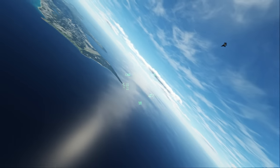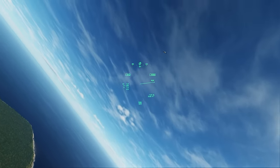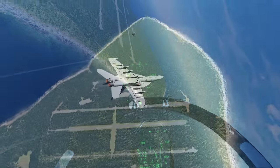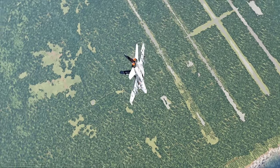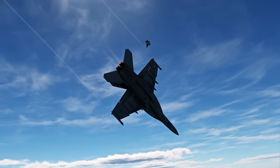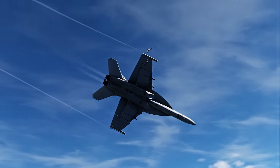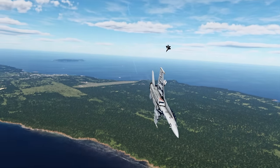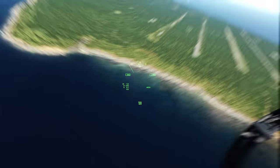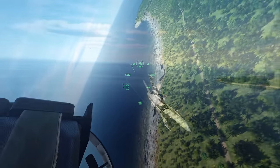A couple of rounds there just to scare him, but doesn't look like it did much. He is actually trying to two-circle fight me, it looks like. Oh, he's back there. He might try to take a shot here. He might be.